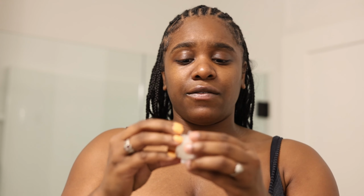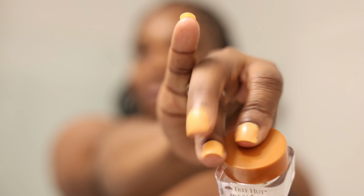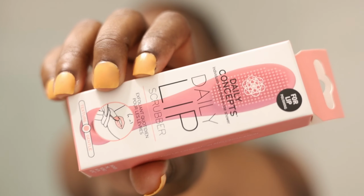But I got this Shea Moisture. I mean, I have the Tree Hut one, and this one is in a mint flavor. This is how it looks. I haven't seen that many people try it, but we're gonna try it. We're gonna see what it does. I also have this lip scrub that I got from Ulta that you can use to scrub with. That's the one that I got, because you know, we gotta have some cute lips. That's what I use.